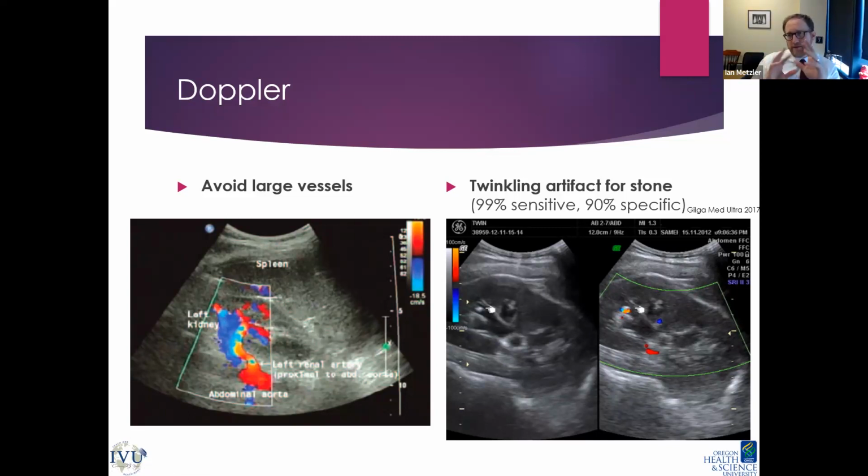It is sort of all over the place and really looks like it's twinkling, which they think is due to the many facets of the stone causing a lot of scatter of the ultrasound image, and that gives that artifact. It's not a true Doppler signal, it's an artifact, but it's useful in determining if a hyperechoic structure is in fact a stone. It may twinkle, and there have been studies showing that it's very sensitive and specific for kidney stones.